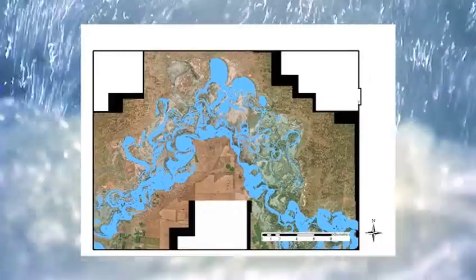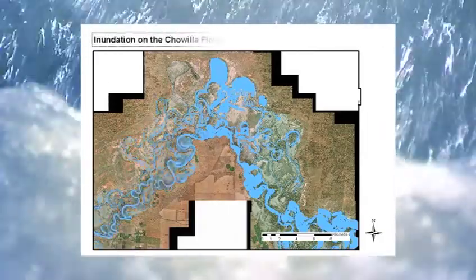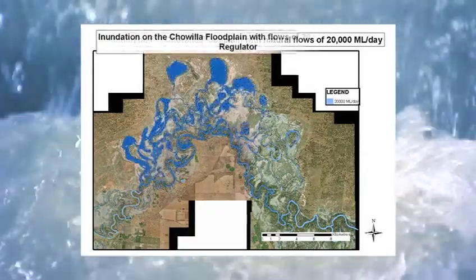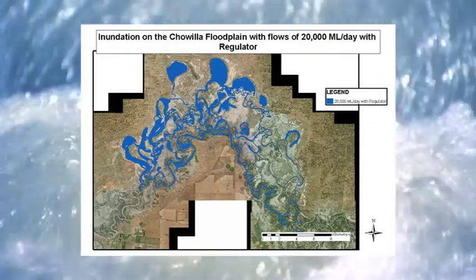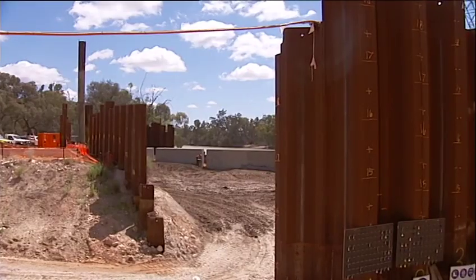This aerial map shows what Chowilla looks like when 60,000 megalitres of water per day is flowing into the channels and lagoons, about half of what's needed to flood it. However, this is what it looks like when 20,000 megalitres per day is flowing, which is more than currently in the river. This is what scientists and engineers believe will happen to that 20,000 megalitre flow when the regulator is used, essentially reversing almost 100 years of river policy to create floods, not mitigate against them. And that's really been the culture of river management globally for some time. This has really turned that on its head in that we're now seeking to increase the frequency of overbank flow.